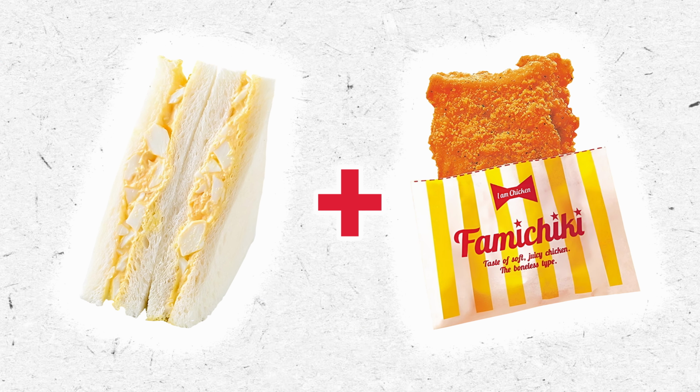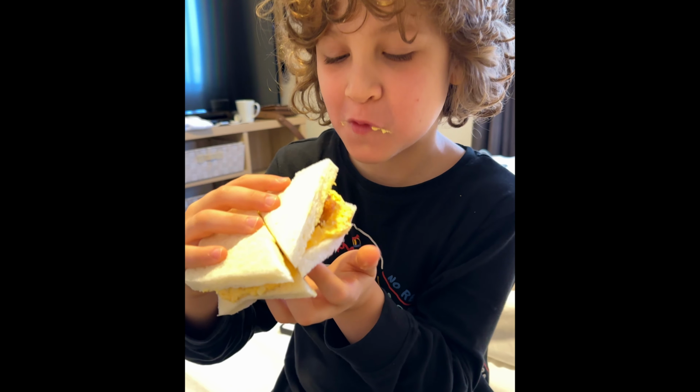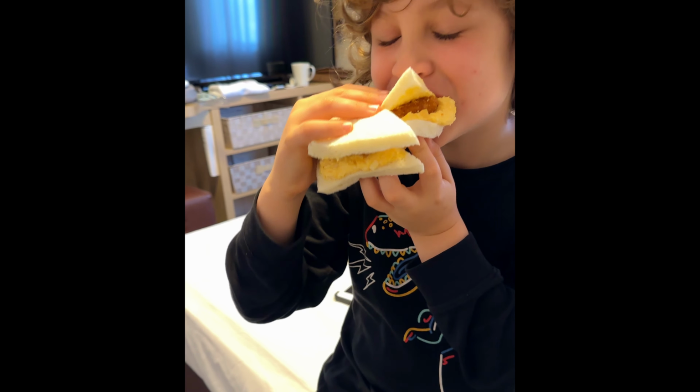You want an egg sando with a Famichiki inside? I guess sometimes 2 rights just make an even bigger right. Good combo. Yeah? Did you get some Famichiki? Amazing.